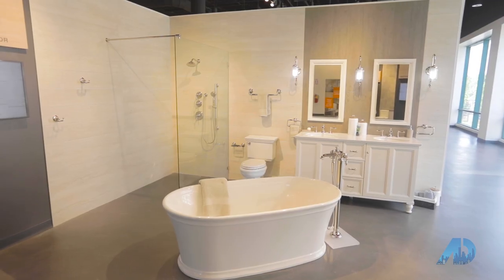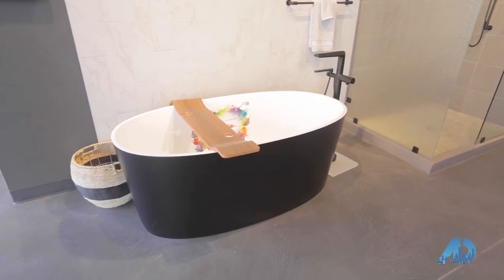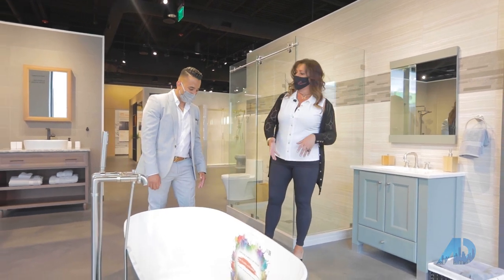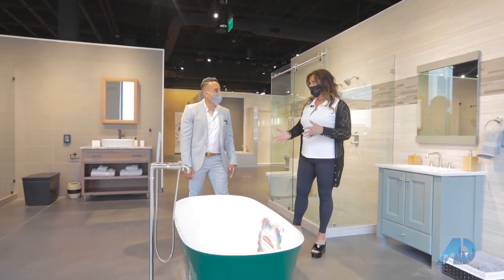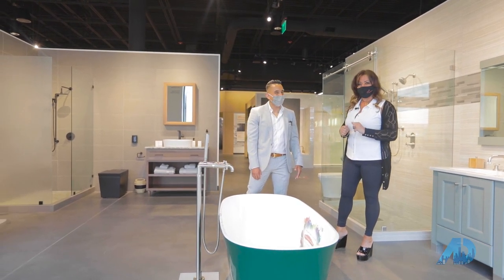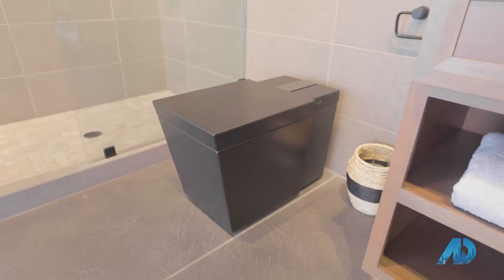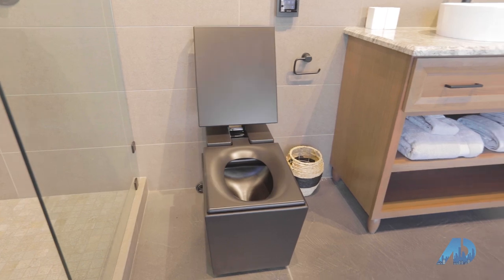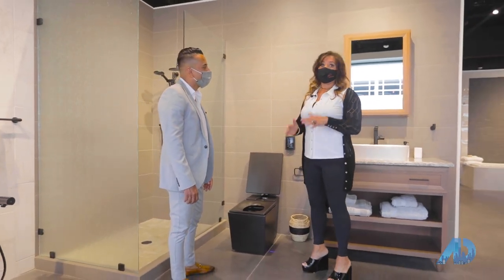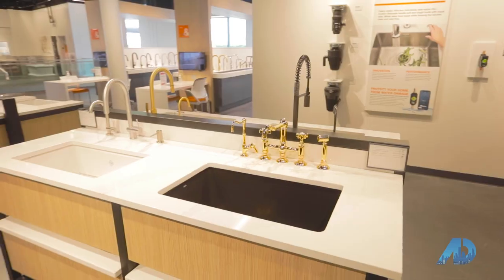Yes, freestanding tubs are the in thing right now, and having that in all these colors, and it comes in gloss and matte, it's beautiful. We also, if you want to spend over $10,000 on a toilet, the Home Depot Design Center has it right here. So this toilet actually has so many features. It's got music and lights and bidet, of course, and heat and air dryer, and I don't know, automatically opens. Super high tech.